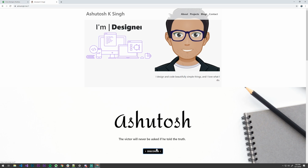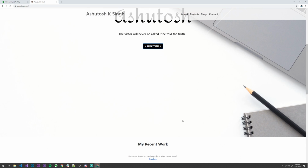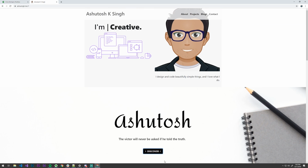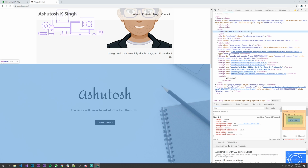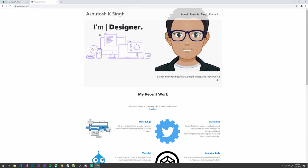I'm about to start the timer and the discover button doesn't do anything. And then there's a huge amount of scroll that you have to get to the my recent work. So the first thing that you're pointing my attention to is discover with the little hovering carrots there. And it makes me want to click, but when I click, it doesn't take me anywhere. So I would just delete this section probably as a whole, and then now you have I'm a designer, my recent work. I don't know if the animation for my recent work hovering is necessary.